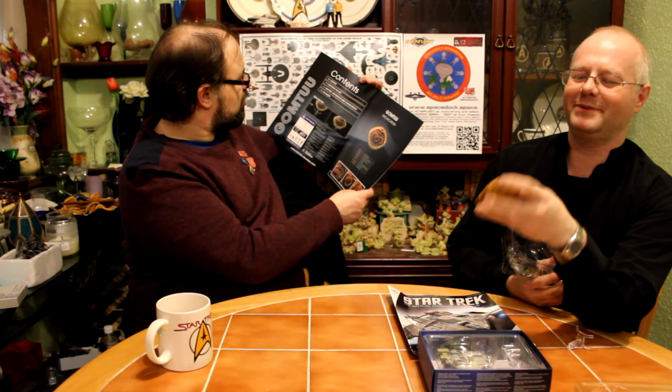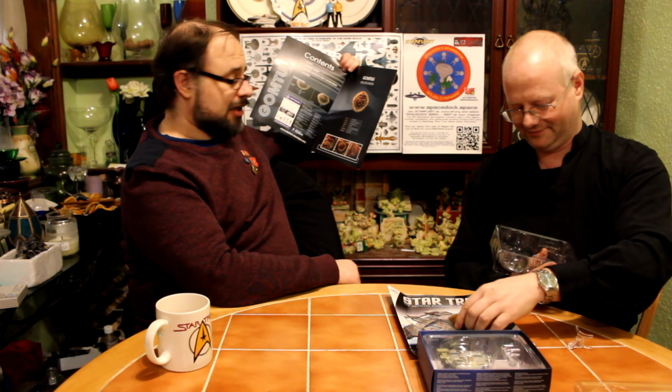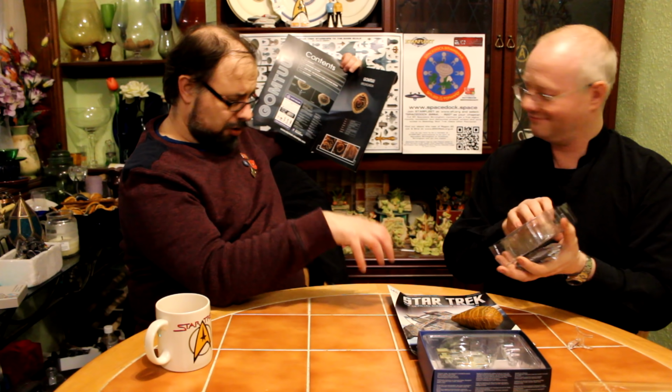Type: living starship. Ability: telepathic. Length: 600 metres. Weapon: an energy pulse, probably an EM pulse. They put a piece of metal on the inside just to weight it down. Oh, that's just funny. This is how you put it on the stand. Clonk.